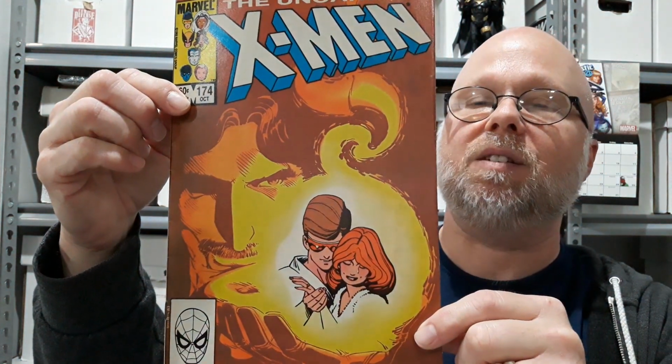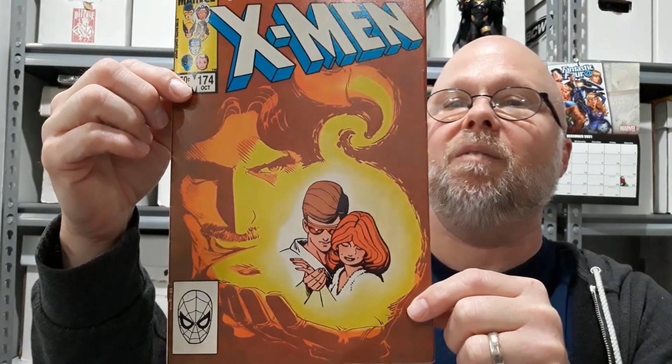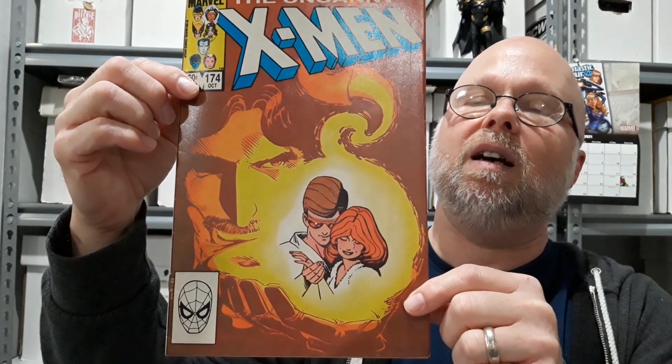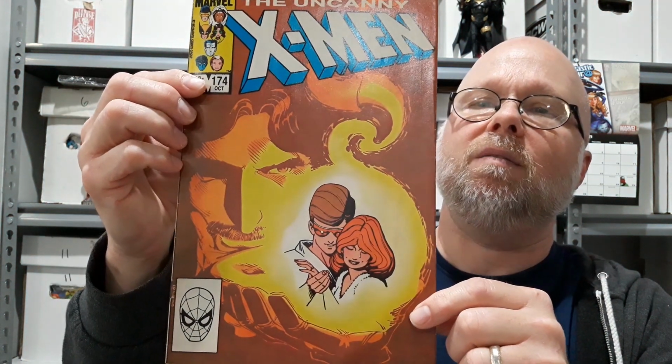X-Men number 174, of course, volume 1. This wonderful image of Scott and Madeline Pryor. I don't remember if they'd gotten married yet at that time, but I just pulled this cover out when I was looking through finding covers to display. But this was Mastermind in the background, and I just love the golds and the orange and the yellows, everything, the way that is portrayed, because he was big time manipulating the both of them at that point.